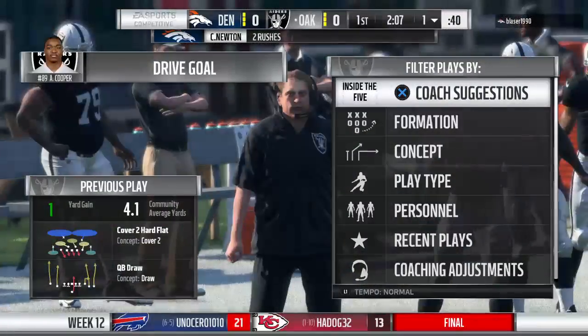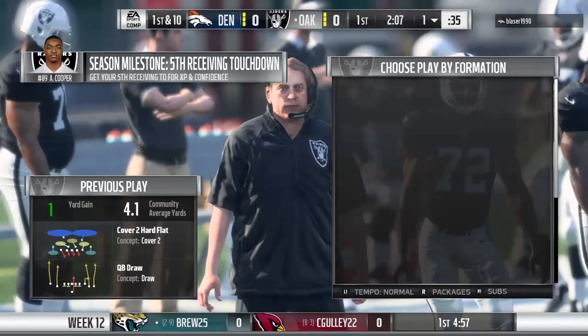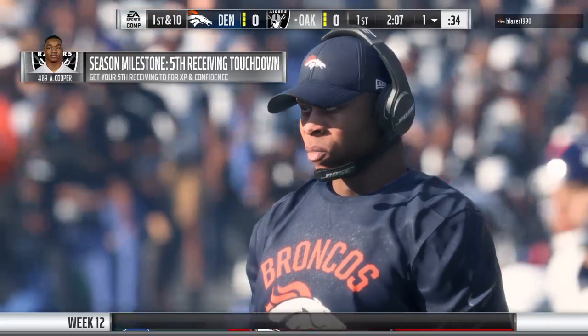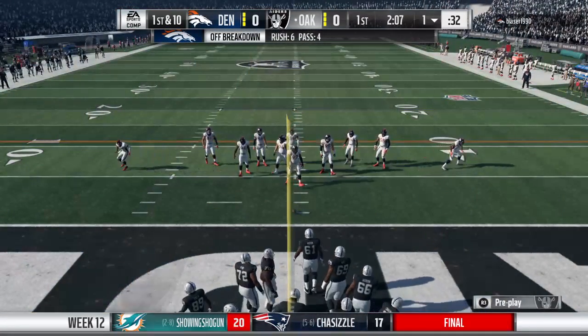Cam Newton, normally very reliable in these spots, but he stopped short of the goal line. And on the opening drive of the ball game, the defense comes up with a goal line stand. Very tough spot here for the offense to start.